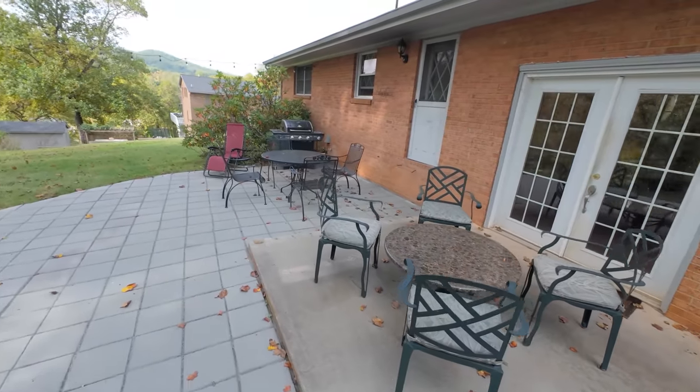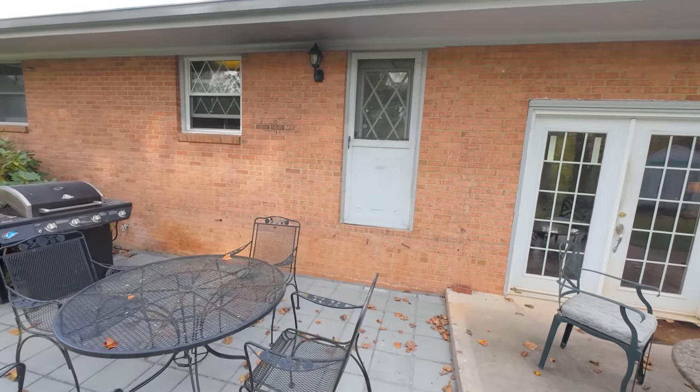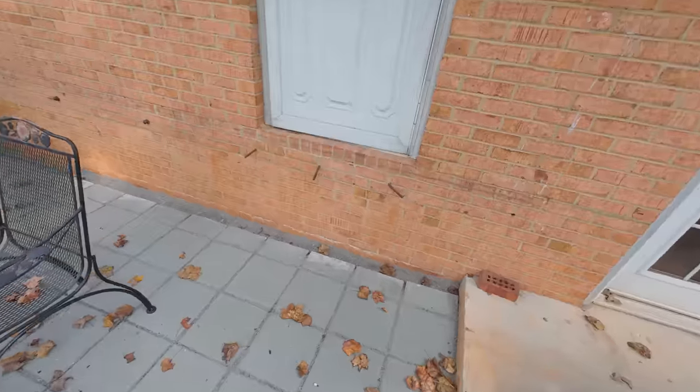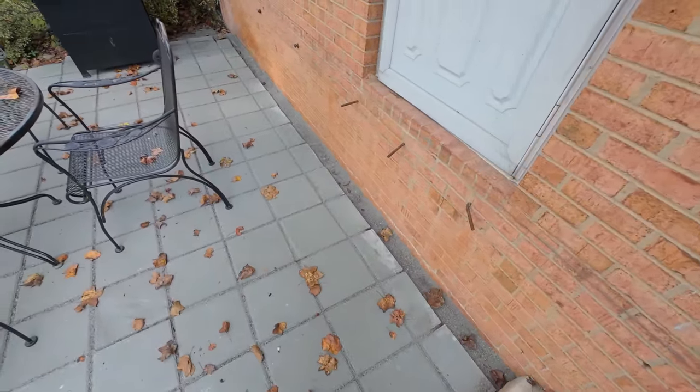The deck was here, and you can see that floating door. So this is where I need to build the stairs. So I'm gonna measure some things, take some pictures, and then head back to the shop.